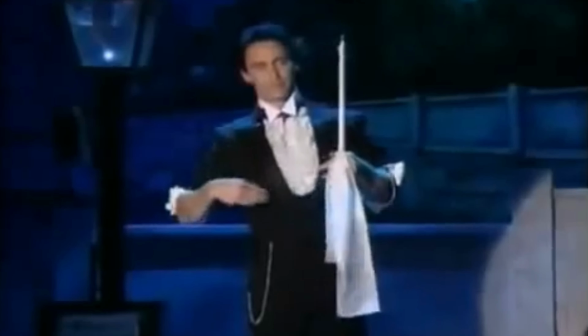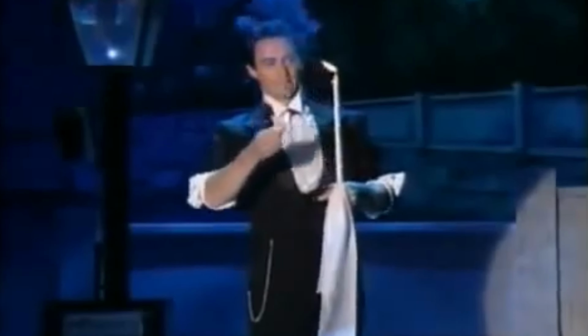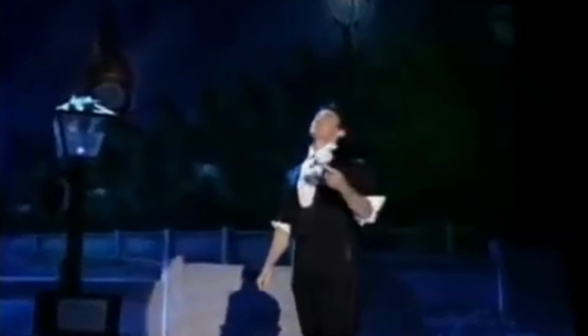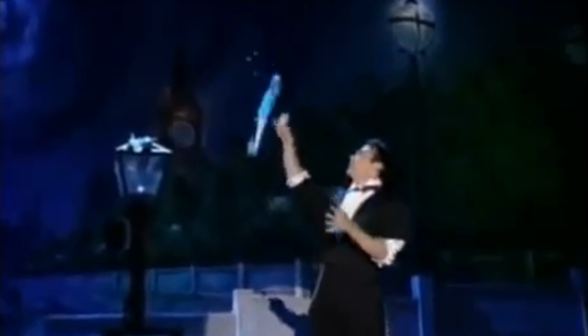Not only can Burton produce flying white rats, but he can also produce candles, and nobody wants to know where they were hiding. Lance, is that a candle in your pocket? Or are you just happy to see me? The last dove that he creates then gets thrown in the air and turned into confetti. Poor dove. And I don't really like doves.